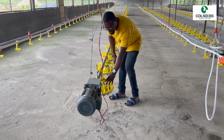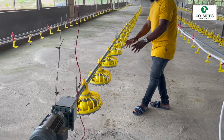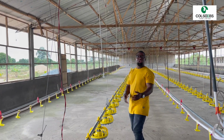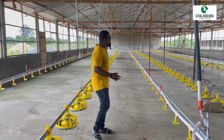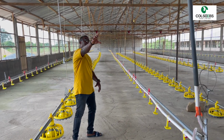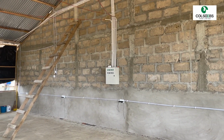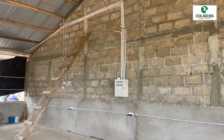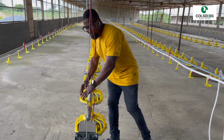So this is the feeding pan over here. Basically, there is a hopper at the end over there. We are going to pour the feed into the hopper and turn the system on. This is a control panel, as you can see in the video, and that control panel is what is going to be controlling the feeding system over here.